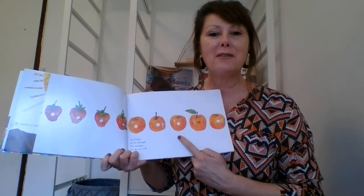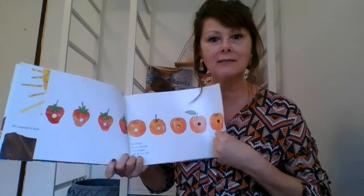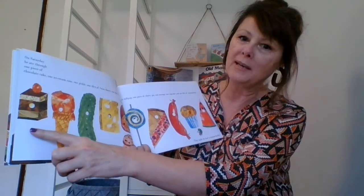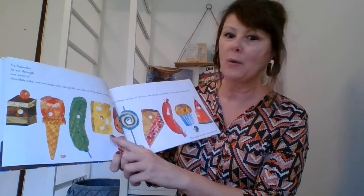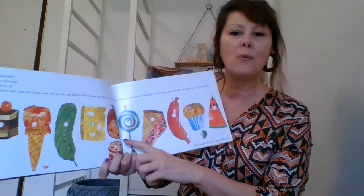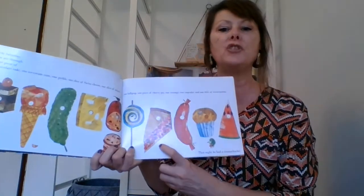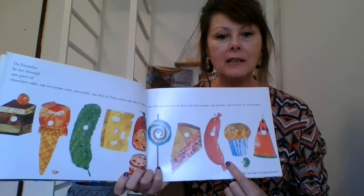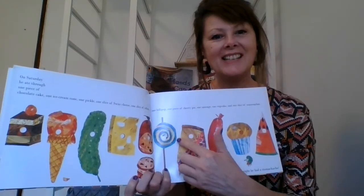On Friday, he ate through 1, 2, 3, 4, 5 oranges, but he was still hungry. Oh dear. On Saturday, he ate through 1 piece of chocolate cake, 1 ice cream, 1 pickle, 1 slice of Swiss cheese, 1 slice of salami, 1 lollipop, 1 piece of cherry pie, 1 sausage, 1 cupcake, and 1 slice of watermelon. Look at all the holes that he's left as he ate his way through.